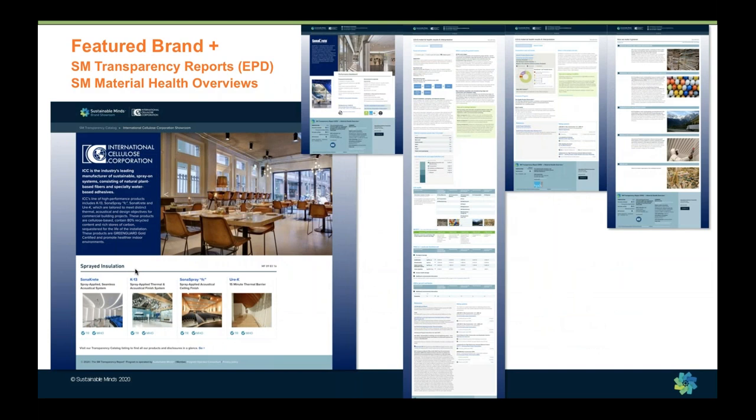So today we're really excited. We've got two manufacturers presenting who are featured brands in the Transparency Catalog, who have utilized Sustainable Minds' storytelling documents. You're going to meet Lauren from ICC, who created transparency reports in our technical program. That's our brand of EPD. They're in the cloud. They integrate product transparency with product marketing so that you can actually find those stories on your own. And we've integrated our material health overview, which takes the material ingredient results and makes them simple to understand. And again, the manufacturer can talk about what they mean and what they are doing to improve.